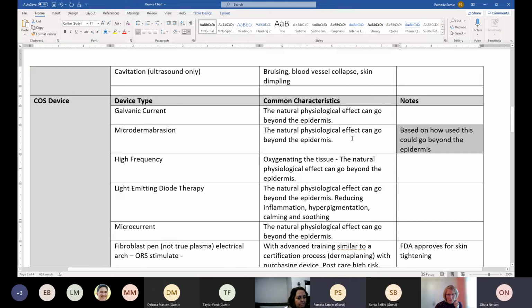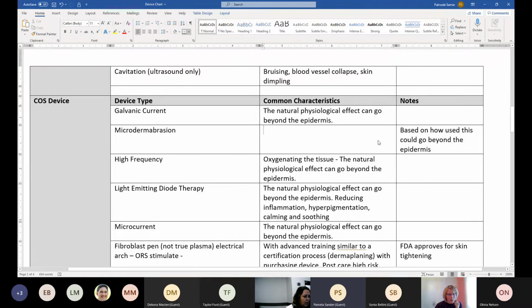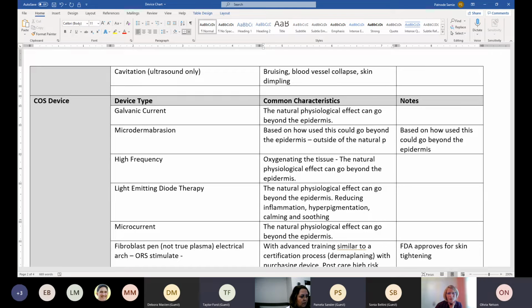Right. Yeah. I would say, with the exception of microdermabrasion, that can actually harm, whereas with the LED and microcurrent, the side effect is that it can affect other tissue. I think we need to be careful to separate between microdermabrasion and dermabrasion, though.